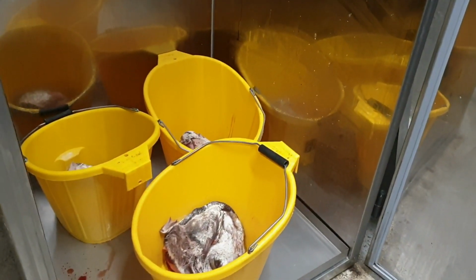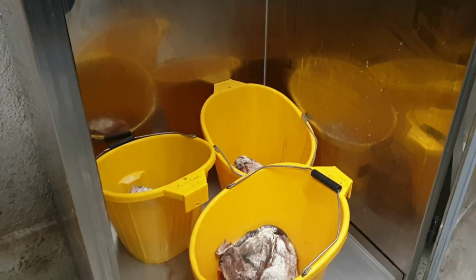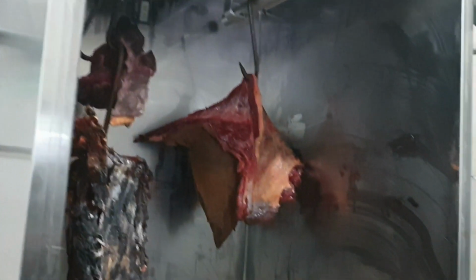Oh, that's weird as hell. It's not too bad today in there. It can be quite gruesome sometimes. Is that their whole day's feed? In the buckets it is. The ones up there is just through the week.